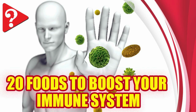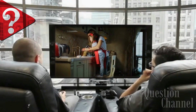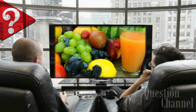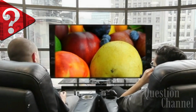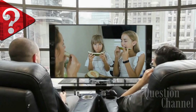20 foods to boost your immune system. Bolster your defenses. Washing your hands and keeping away from people who are ill are the most effective ways to stay well. But eating healthily so you avoid nutritional deficiencies is another vital weapon in your immune health armory. Tuck into these top foods, suggested by Love Foods nutritionist Angela Dowden, to help yourself stay well.